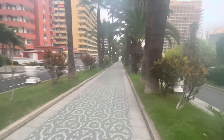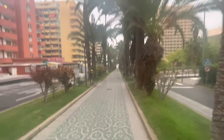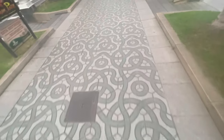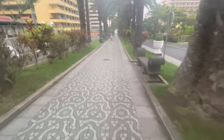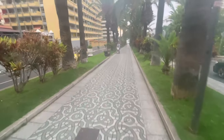So it still, like I say, doesn't take long at all. Nice road with the palm trees there, just down to the beach. Even the path, how lovely is the path here? A bit like mosaic. Yeah, this just brings you right down to the beach. Hungry now, are you? Yeah, tapas time.